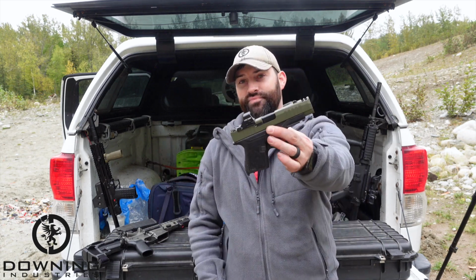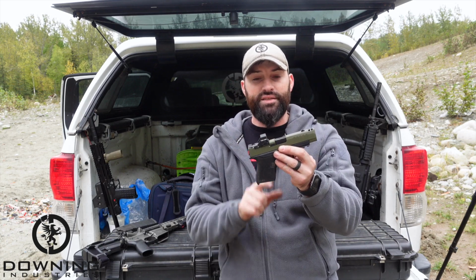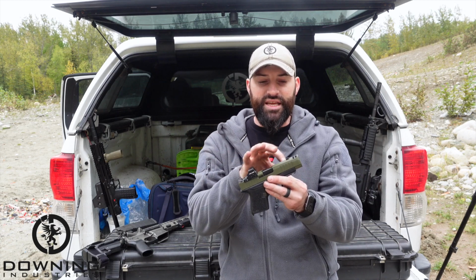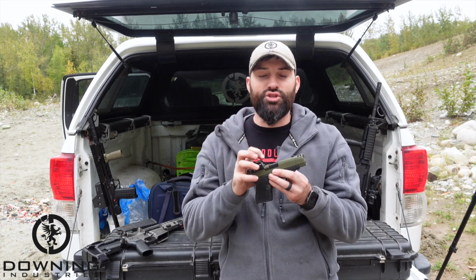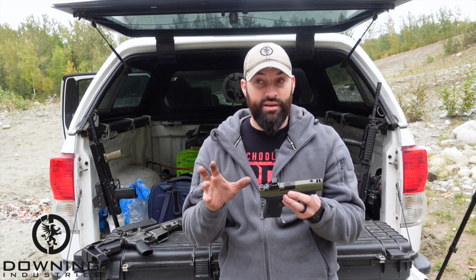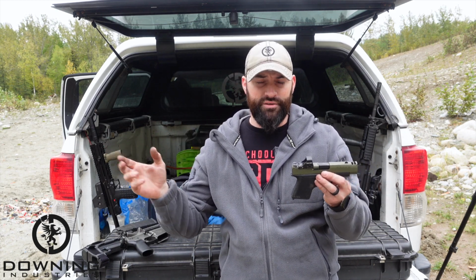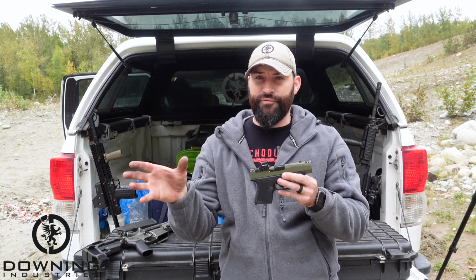One is this guy. I was stoked, super excited about the Palmetto State MC1 slide. Is it ports? Is it comps? I don't remember. It's an integrated compensator into the slide. I need this to work because this is supposed to replace my standard 43X slide that I outshot or broke, whatever, the brake or the compensator I had on there. It finally broke after how many years, how many rounds, I don't know. But it finally broke. So I'm looking for a replacement.